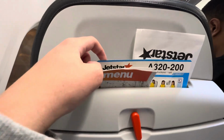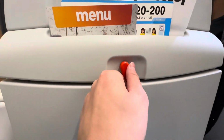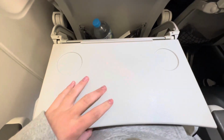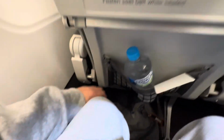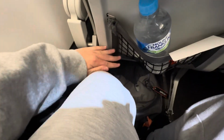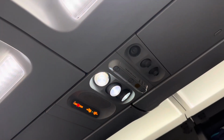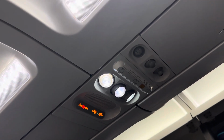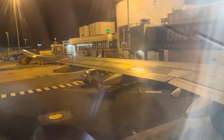Let's go through the seat features. You have a menu, a safety card, 2 air sickness bags, a non-foldable tray table that you can move back and forth. Legroom is okay for the short 1 hour flight. A seat block in front of you, you can put your personal items in there, and this is the view from 24A. You also have a standard overhead panel with individual reading lights, flight attendant call bell, and individual air vents.